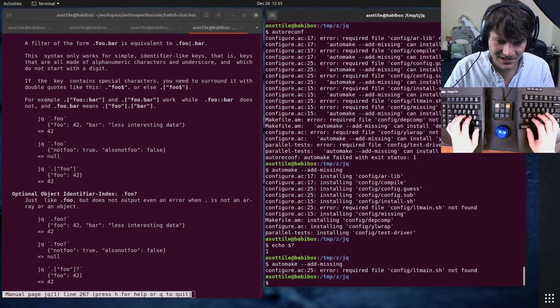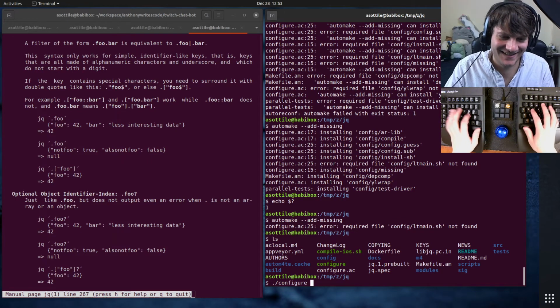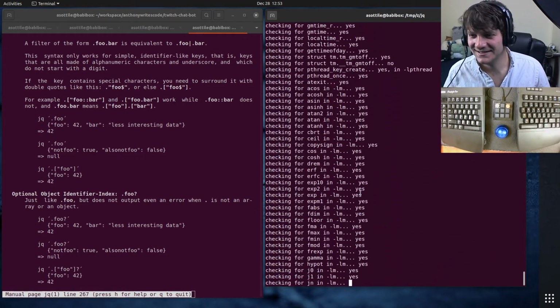Config ltmain.sh. Yeah, screw it, we have a configure file, right? We'll see what happens.